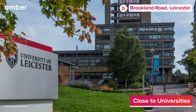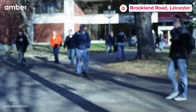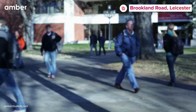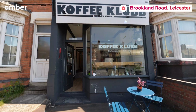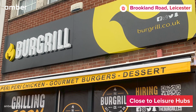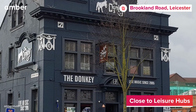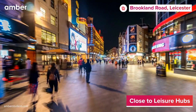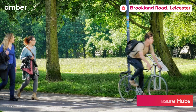Strategically located just a short drive from the University of Leicester and De Montfort University, Brookland Road offers stylish student living with unbeatable accessibility. On weekends, explore the surrounding neighborhood, featuring coffee shops like Coffee Club Leicester and restaurants like Burger Leicester, perfect for quick takeouts. Plus, the property is a stone's throw from the Donkey Pub and the quirky shops of Queen's Road, not to mention the nearby Victoria Park, famous for its summer carnival and fairs.